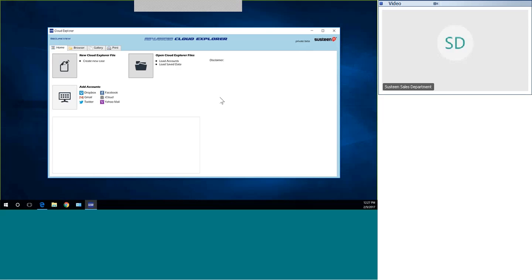Now, to create a new case, you literally come here and create a new case. You're making a new folder basically, so it's that simple. To add accounts, say you want to pull data out of Facebook or iCloud, you're going to click here. It's going to have you log into Facebook, iCloud, Yahoo, any one of those, and you'll be able to follow the authentication process to start pulling that data.